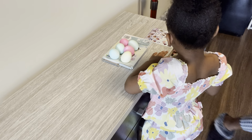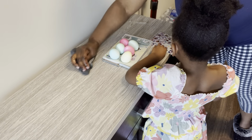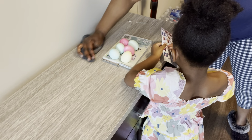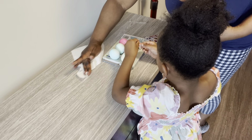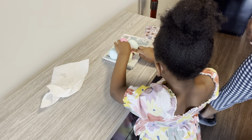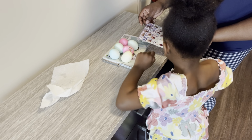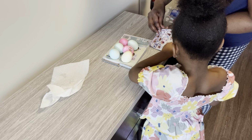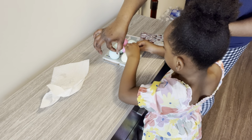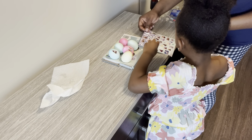Oh, hold on. My favorite character is Elsa because she makes power. My favorite character is Elsa. That's cute. Let's see. This could be the sticker you want, too. Right there.